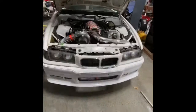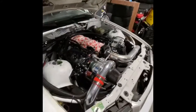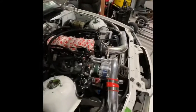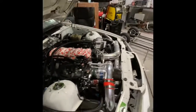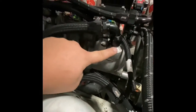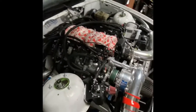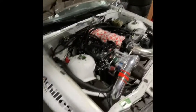No big deal. Going into it, St. Louis, I keep wanting to call it Atlanta for some reason. We were blowing a lot of oil. In testing, we're blowing a lot of oil. I went ahead beforehand and welded 10 ANs into both valve covers, into this Radium catch can, 6 AN into the valley cover. Still blowing oil like crazy.